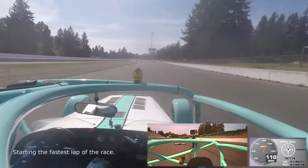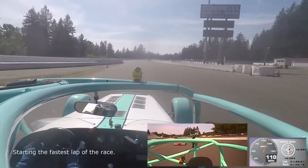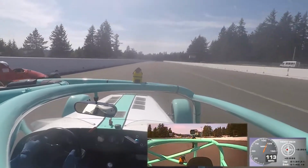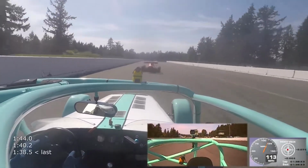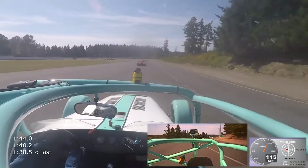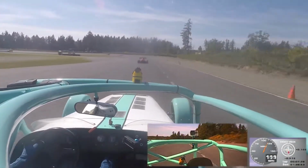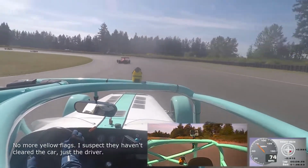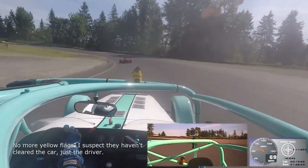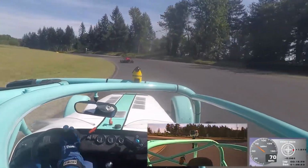There's a thing behind me, we call a thing with wings and slicks, Formula Mazda. He's just going to wander past me. Much faster car. There it goes. Makes a great noise from that Wankel rotary. And that yellow flag's gone, which means the driver is safe on the car that was stranded on the inside, so this Mazda is not pulling away as fast as he should be.